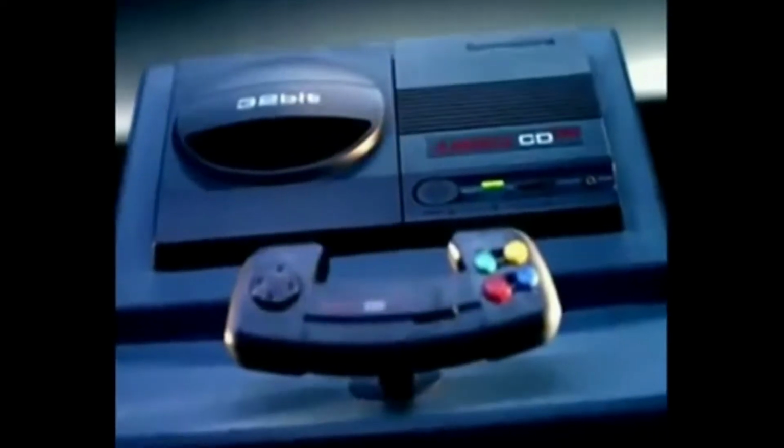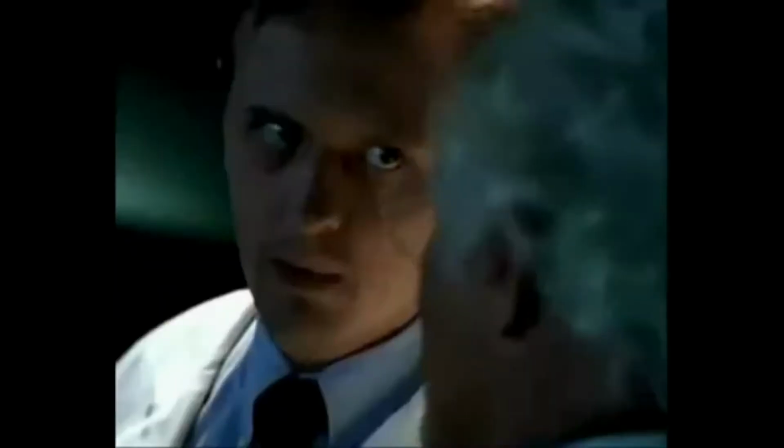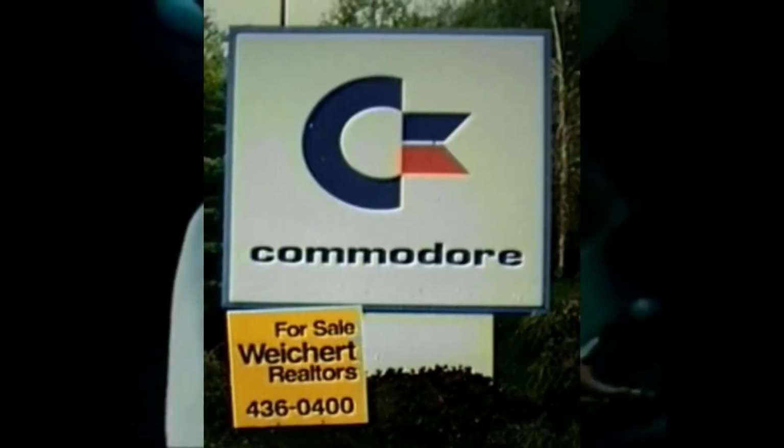Hello. So, recently I picked up a Commodore Amiga CD32 from eBay to replace the one I had as a teenager that broke back in the day. Released in the autumn of 1993, the CD32 was Commodore's make or break console before they went broke.